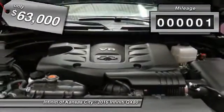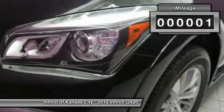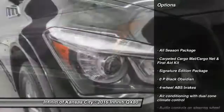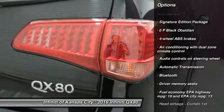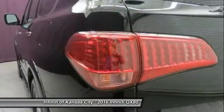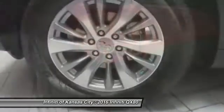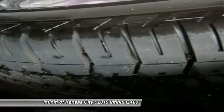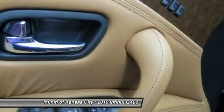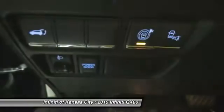This vehicle has less than 100 miles. Here are some of this vehicle's great options. Remote engine start, navigation system, traction control, Bluetooth, automatic transmission, power windows, remote power door locks, heated driver's seat, passenger airbags. This vehicle offers reliability and good looks at a great price.